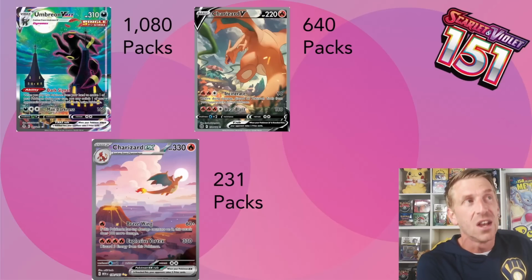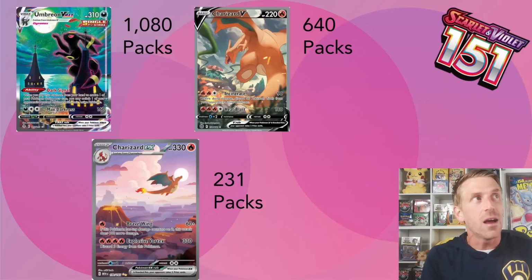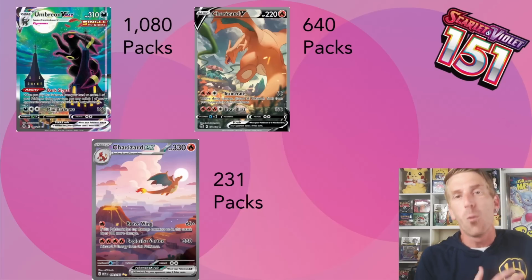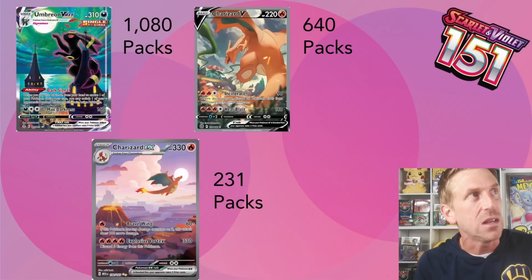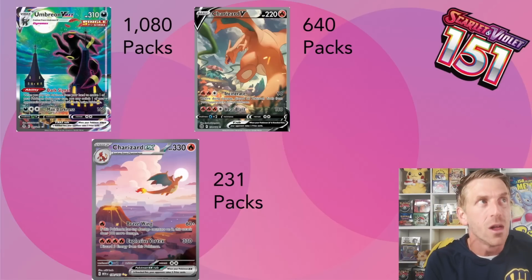There are 6 alternate art VMAXs in Evolving Skies, so if you pull perfectly, one of them would be an Umbreon VMAX. So roughly about 1,080 packs. We'll call it 1,100 just to make a nice even number. 1,100 packs to pull an Umbreon VMAX.